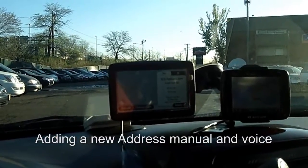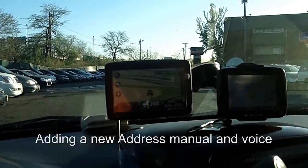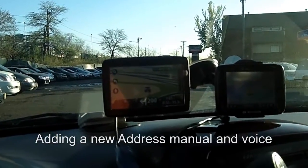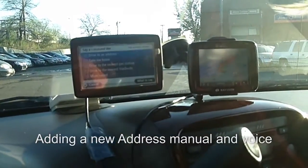Now the route is 15 miles and will take 32 minutes. Now, that's all I can do with the voice prompt. I can't continue in there. Say a command.